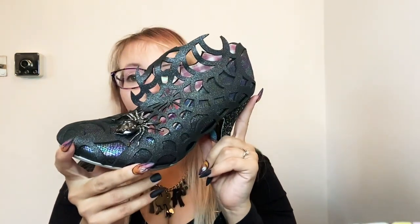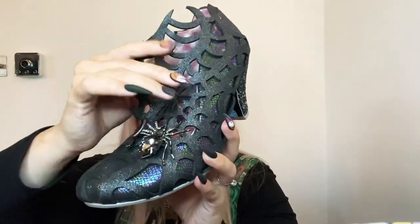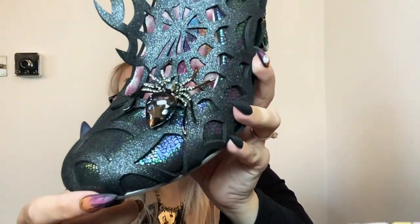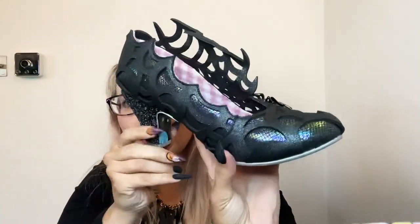Next, we'll move on to the most popular, I think. I think this is the one that sold out the quickest, which is the spiderweb boots. These will remind you of Mealy from a couple of years ago with the heart, but instead of the hearts, we've got the gorgeous spiderweb. This is so much more flexible than Mealy. It's really nice. You've got a giant spider at the front, and then your iridescent fabric underneath and a nice mid heel for you. So yeah, they're beautiful.